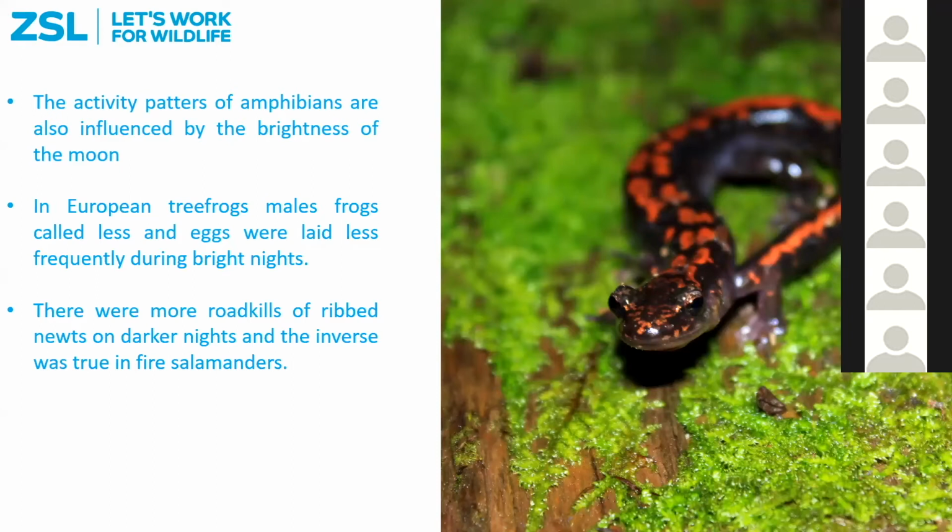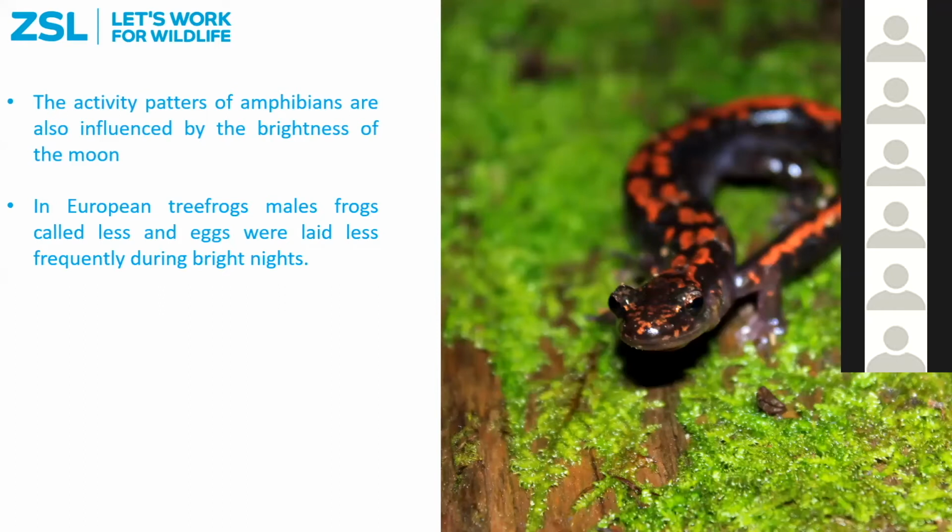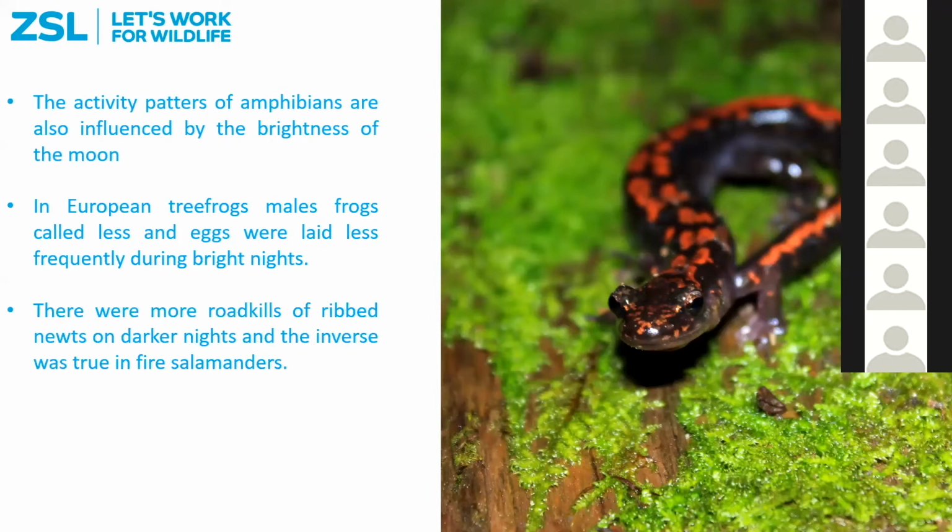And then we can look at roadkills to infer activity in some amphibians. So in the ribbed newts, there were more roadkills on darker nights, and the inverse was true in fire salamanders. So again, there's not one size that fits all. We have to be thinking of species-specific approaches when we think about how light affects each species. So evidently more research is needed, as always.